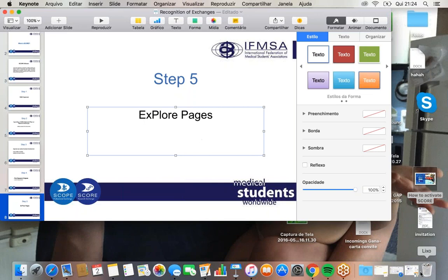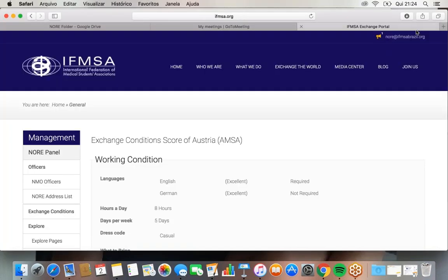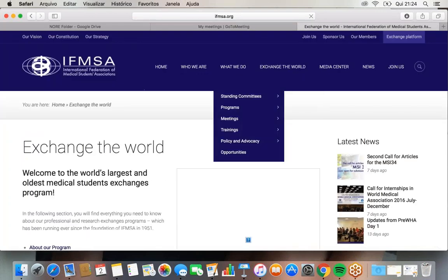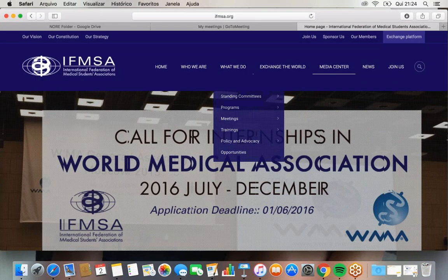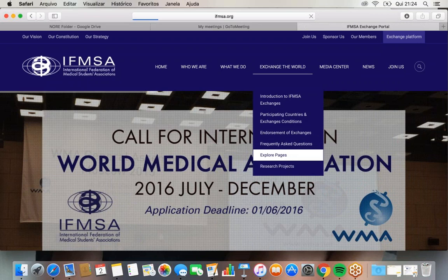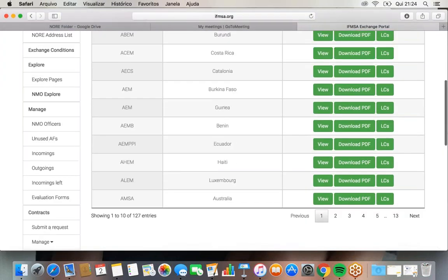The Explorer pages, the countries that already have exchanges there. They already have it. It's here. Exchange the world. I'm going to show it to you. Explorer pages, countries that have Scory probably already filled something in the Explorer pages.